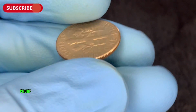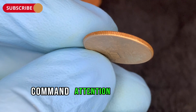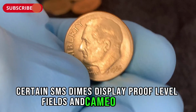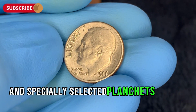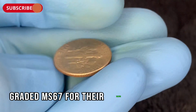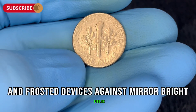Beyond errors, proof-like business strikes and special mint set varieties command attention. Though not technically errors, certain SMS dimes display proof-level fields and cameo contrast due to the polished dies and specially selected planchets used in those sets. Collectors treasure SMS coins graded MS-67 for their razor-sharp detail and frosted devices against mirror-bright fields.